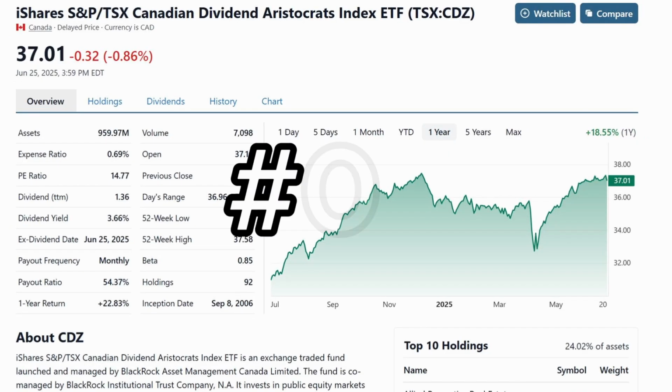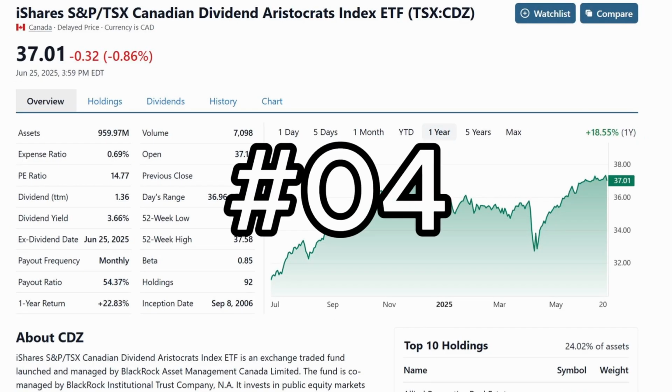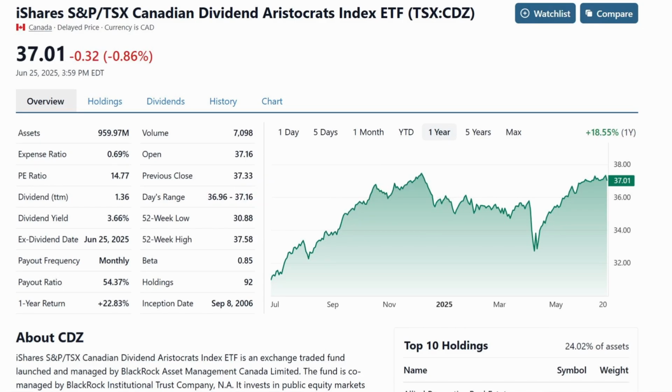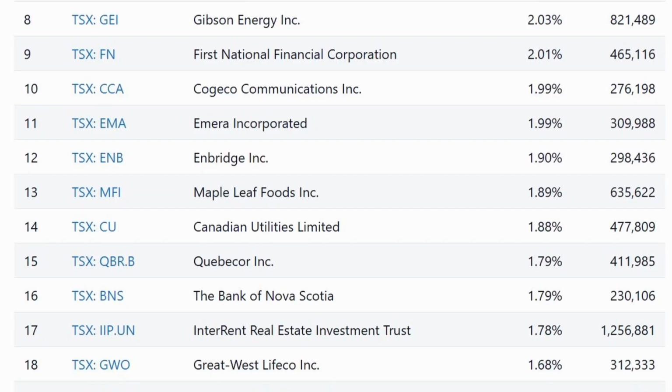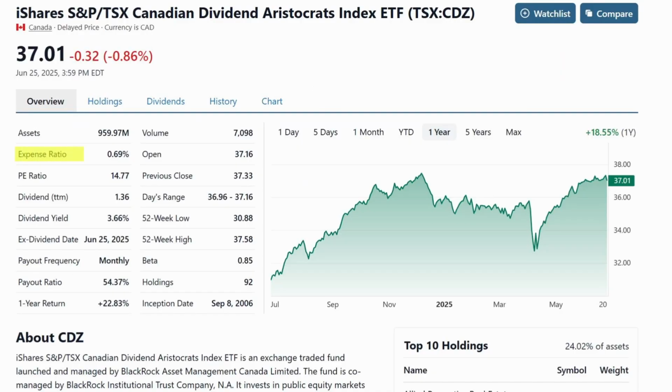low cost. Number 4 is the iShares Canadian Dividend Aristocrats ETF, ticker CDZ. This fund holds companies that have increased their dividends every year for at least 5 years. You get a monthly yield of 3.66% across 90 holdings, including names like Enbridge, Manulife, and TC Energy. The expense ratio is 0.69%, and the AUM is around $960 million. For dividend growth investors, CDZ offers both income and consistency.